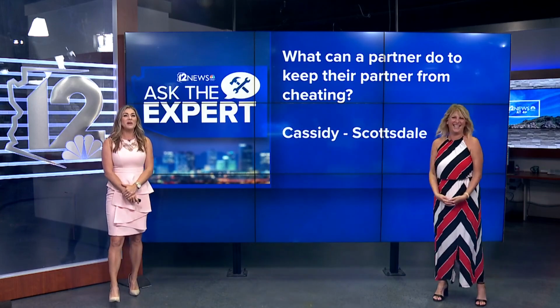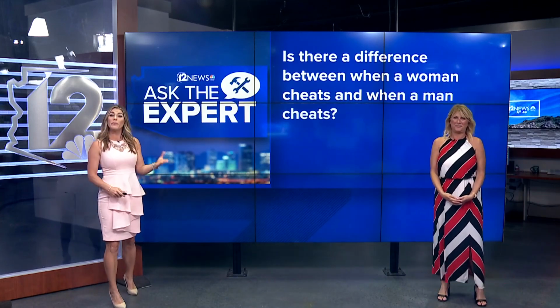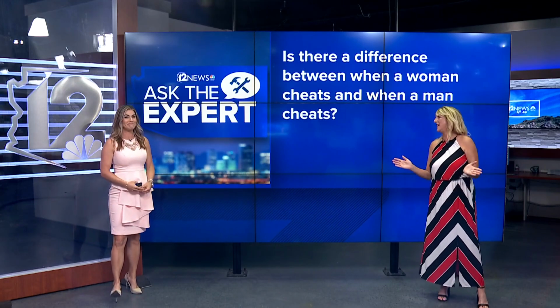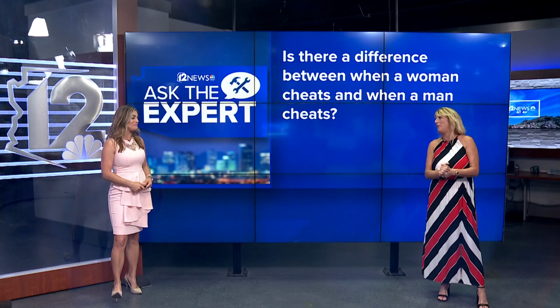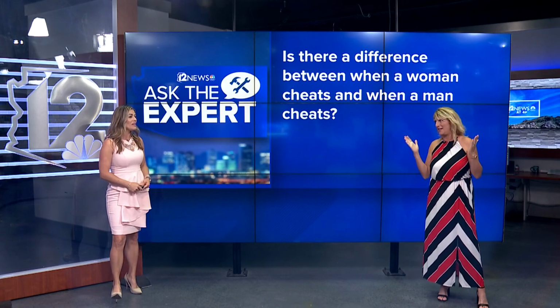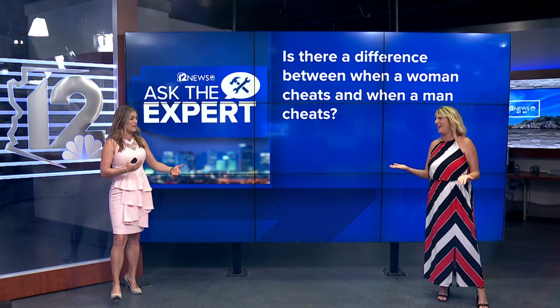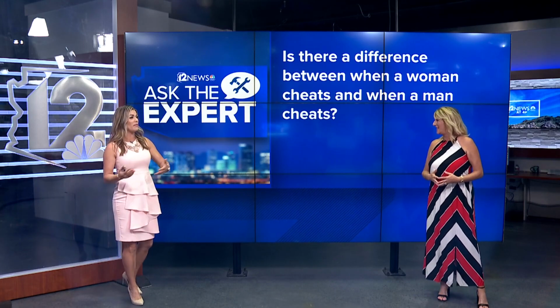Yeah. Okay, next question: is there a difference between when a woman cheats versus when a man cheats? No. I mean, I'm just going to say no. It takes 2, right? It happens all the time. And both parties are equally irresponsible in making those choices. It's not worse if one does it over the other. That's right.